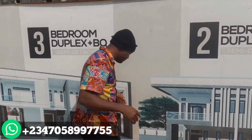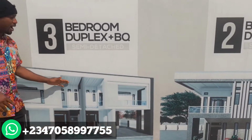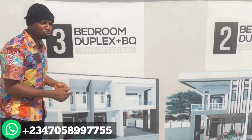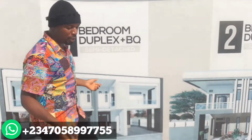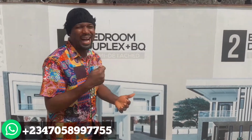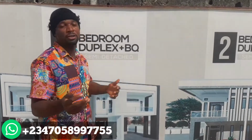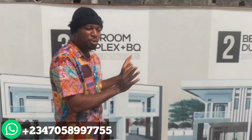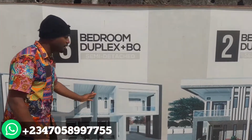Then once again, this is how the 3-bedroom duplex and a BQ, boys quarter, looks like. So that boys quarter is for your visitor, or your house help, or maybe your brother or sister who comes from the village, who wants to come work or go to school in the city. So it gets your place, okay? This is how it looks like.